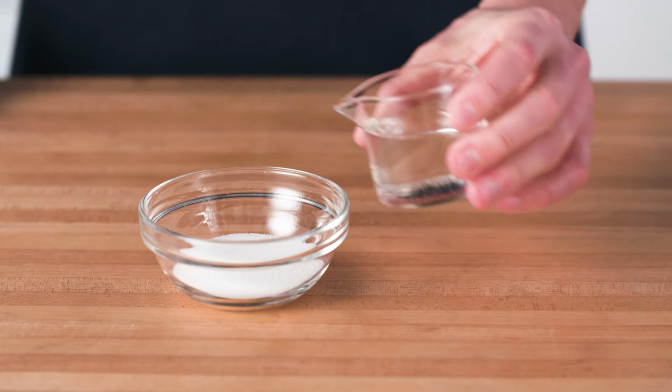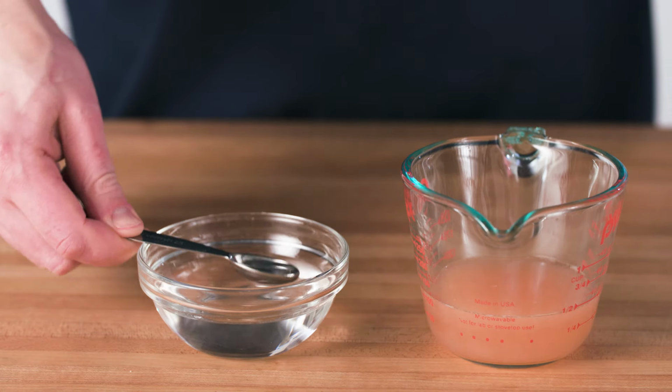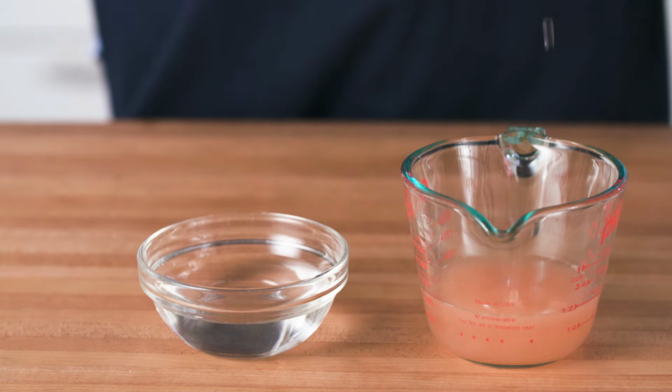We'll first make a solution of 40 grams citric acid and 60 grams water. We only need 1.5 teaspoons for this recipe, so you can store the rest in a jar at room temperature indefinitely. Or use the rest to descale your coffee maker, which you should be doing.